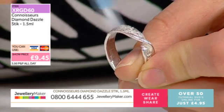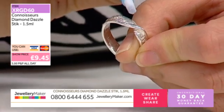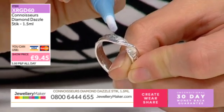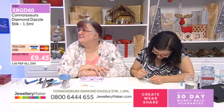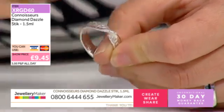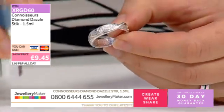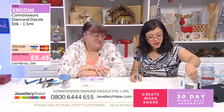£9.45. If you have diamond jewellery, this is phenomenal. And already we can see the dirt. Oh dear. But it foams. It has that wonderful foaming ability because it's clay, and it will give great sparkle and dazzle to your diamonds. So, do you want me to polish it again? No, I'll do it, thanks.